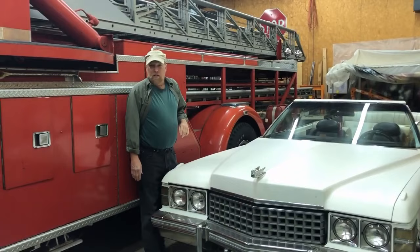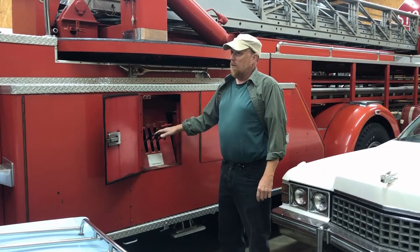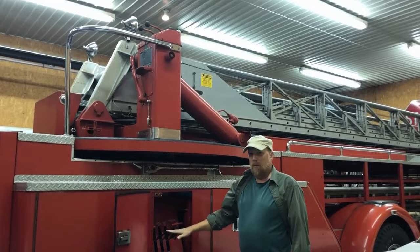Maybe just pan over here and you can see some of the controls. These controls work the downriggers and the ladder lock, and they have a lock valve, so when the downriggers are down, they're locked. This is the main control panel for the ladder. So one of the firemen would stand up here and work the ladder in a working fire. This panel down here was just used once I got there, and then that was done.